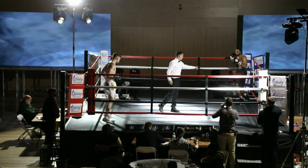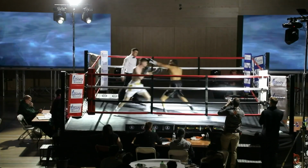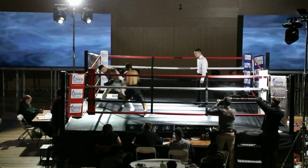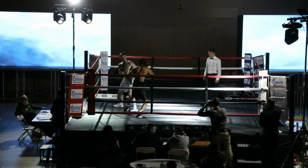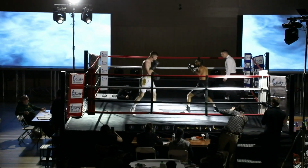Should have a good bout on our hands here. Two talented boxers who I am familiar with. Good head movement early on from Reen there, and a lot of aggression from Osman, just coming up short on his shots, needs to get his feet in position first. Orthodox versus orthodox here.